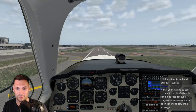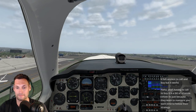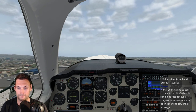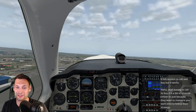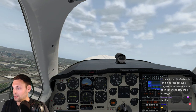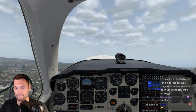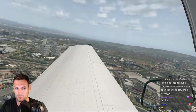8 miles north for a right downwind on runway 30 right. Approach, 390 Juliet. 390 Juliet, tower, runway 30 right, clear to land, wind 3207. 3207, 390 Juliet. Happy Monday. Runway 27, clear to land. 27 clear to land, 2236 call.